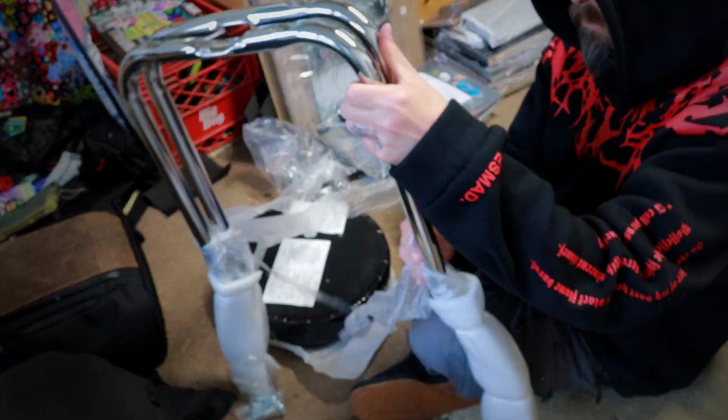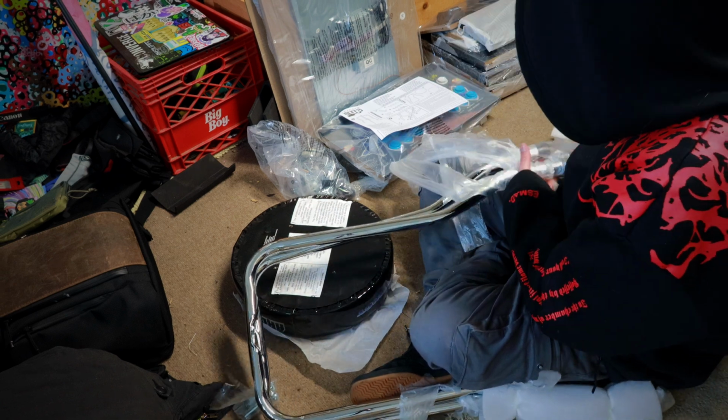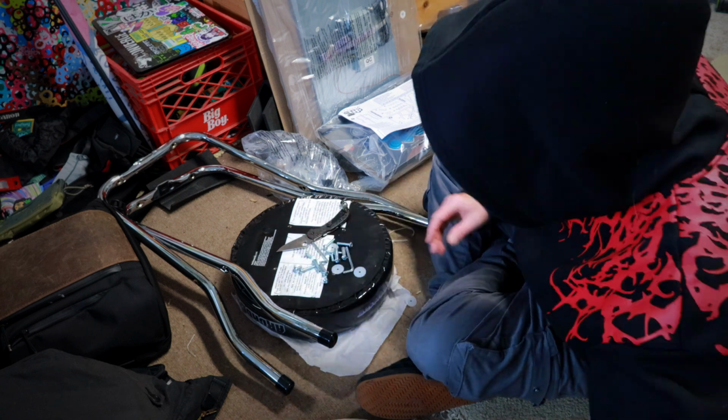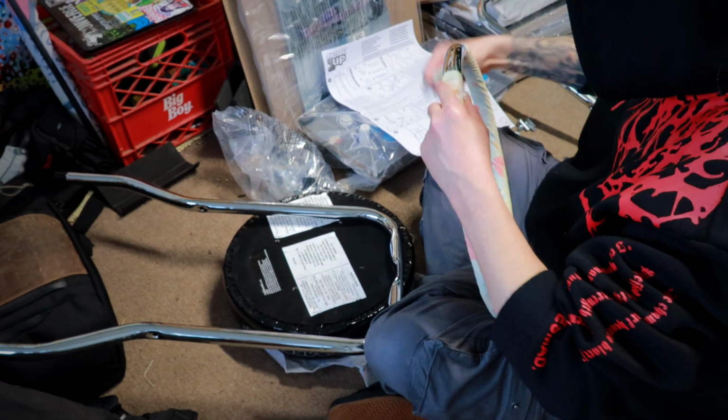So the stool is actually pretty rad. I will say that every single component was wrapped up very well. I don't know if they didn't want fingerprints or scratches or what, but every single component.